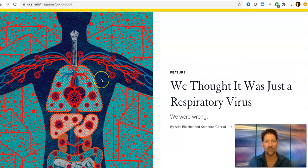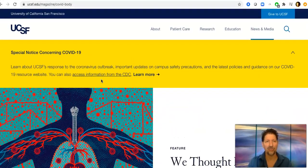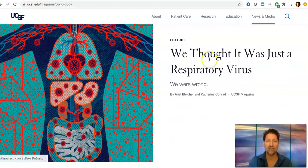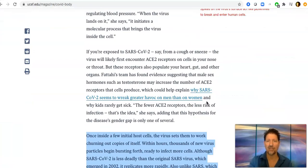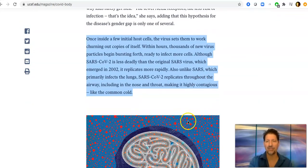This first article is from one of the premier medical institutions in the country, certainly the University of California, San Francisco, and probably the world in many, many specialty areas. And even they admit, we thought it was just a respiratory virus. We were wrong. How does it differ from merely a respiratory virus? Here's how COVID-19, the SARS-CoV-2, differs. Once inside a few initial host cells, the virus sets them to work, churning out copies of itself. Within hours, thousands of new virus particles begin bursting forth, ready to infect more cells.